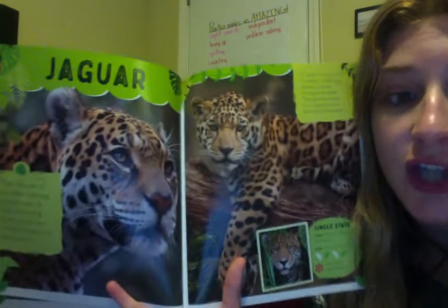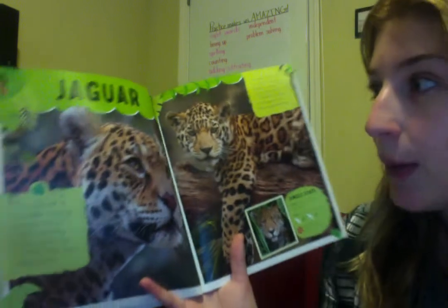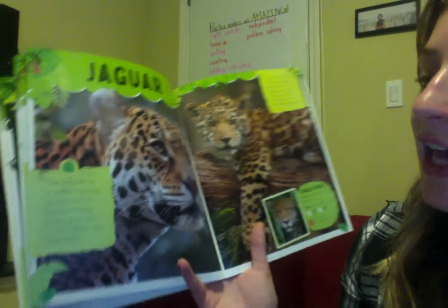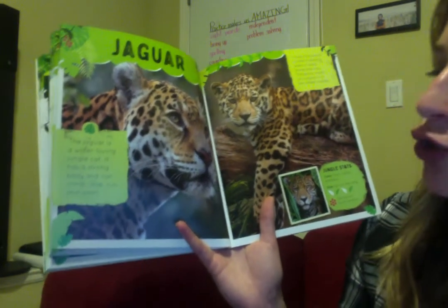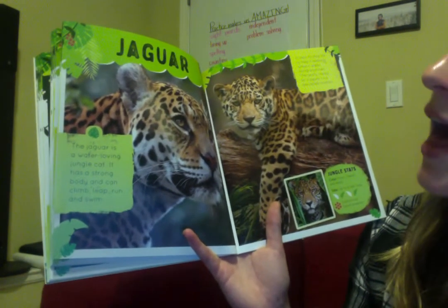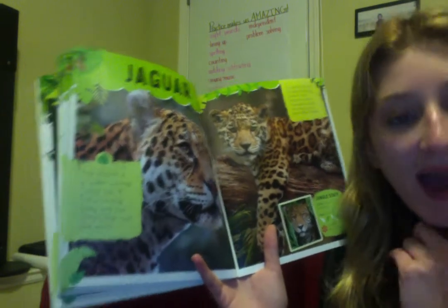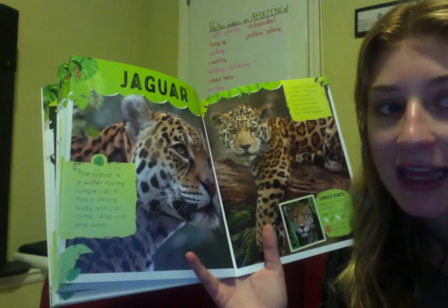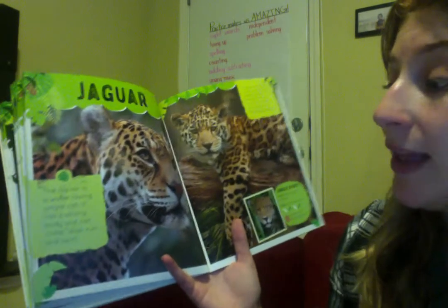Next, we have the jaguar, and we learned a little bit about this, so let's see if we see anything we know. The jaguar is a water-loving jungle cat. It has a strong body and can climb, leap, run, and swim. I think we learned some of that. I think we learned that a jaguar is a really good climber.